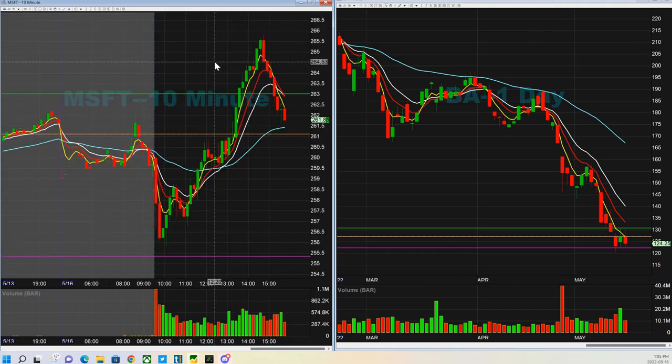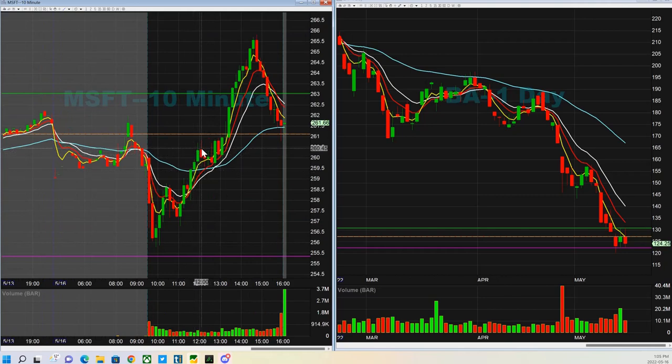We ended up grabbing Microsoft 265 calls when it started to break this flag to the upside. We traded that right into the 265 level. I had a 266 target, and we pretty much got right into it. We ended up selling right at the highs too, and we were just basically playing that extension to the upside. Took it off on that extension, so that worked out really nice.